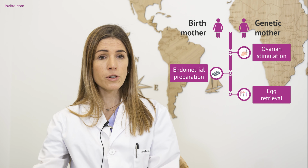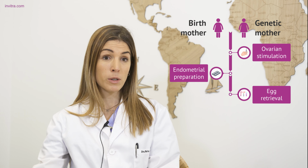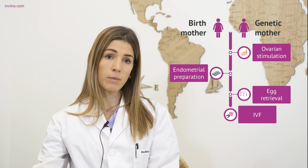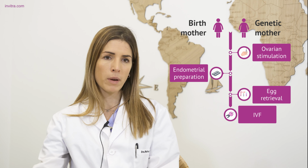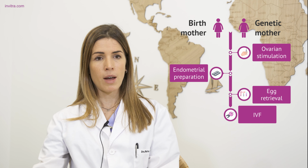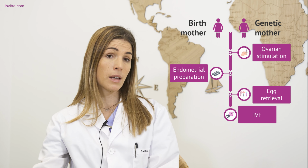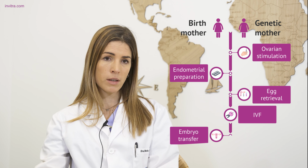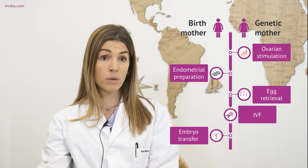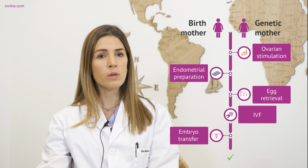On the day of the egg collection, we are going to take the eggs out, we're going to put them with the sperm of the donor, let the eggs be fertilized by the sperm, and the following day we will know how many embryos we have. The same day of the egg collection, the one that is going to receive the embryos is going to start to take progesterone, and 5 days after, once we have the embryos at the stage of blastocyst, the best embryo is going to be selected to be transferred into the recipient's uterus, and the rest of the embryos that we have that are good quality will be frozen for future use.